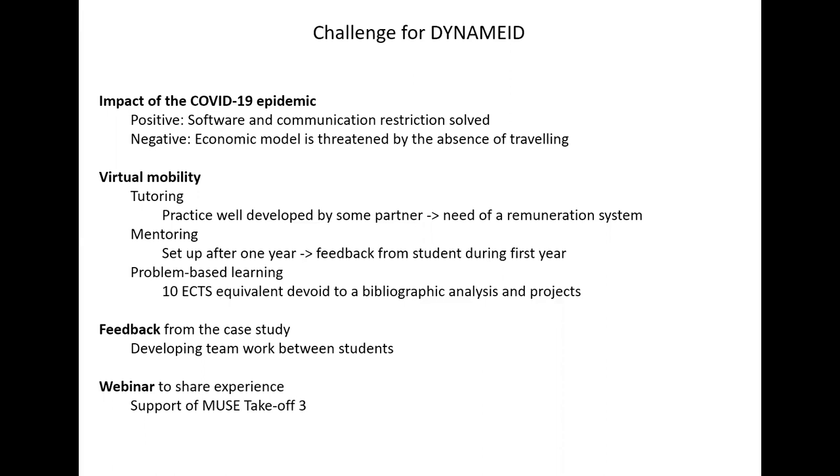Concerning virtual mobility, we identified very early a critical point concerning tutoring. This is very well developed by some partners, but the way it is performed was not adapted to distance teaching. So we had to set up a remuneration system to develop this practice also in the other partners in the project.